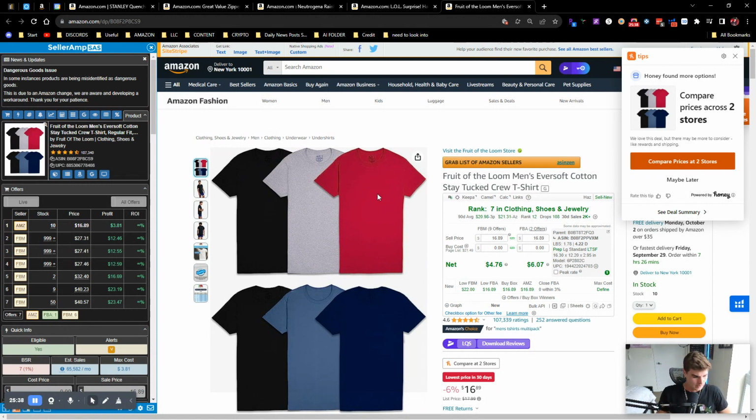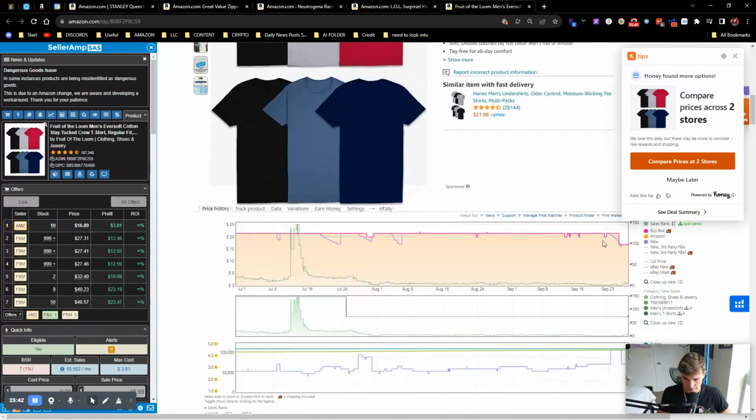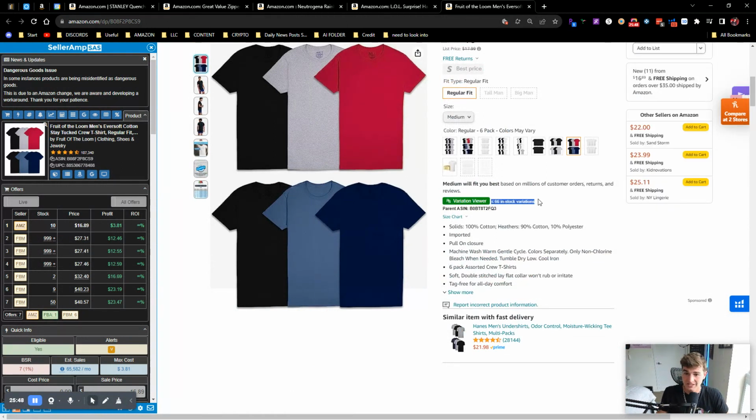But this is another one that I just want to go over, how we would see which variation is selling, because on this there are 66 variations in stock, and across those 66 there are 65,000 sales monthly across these 66 variations.